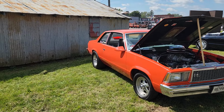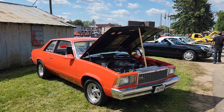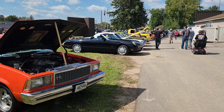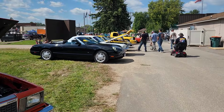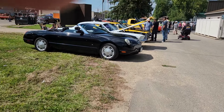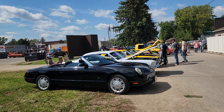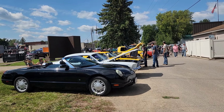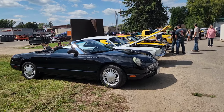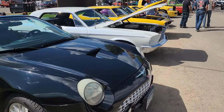Well, hello everybody. Today is September 1st, 2024, and we're in the town of Gray Eagle, Minnesota, for the 9th annual car show that the R&R Bar, Double R Bar and Grill, has been putting on for years, and they asked the Mid-Minnesota Motorheads to help and take over. So a few years back, we started coming and doing this.